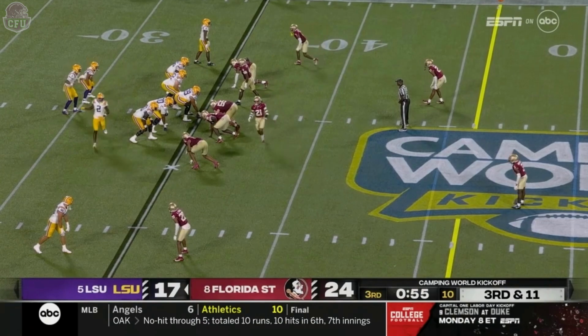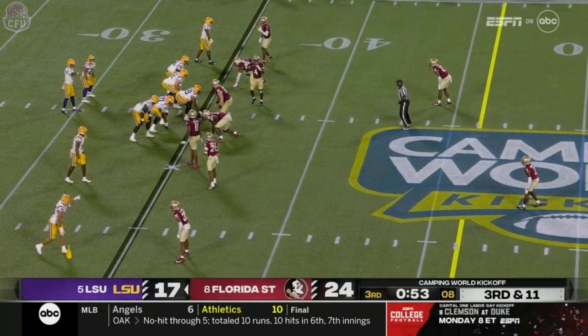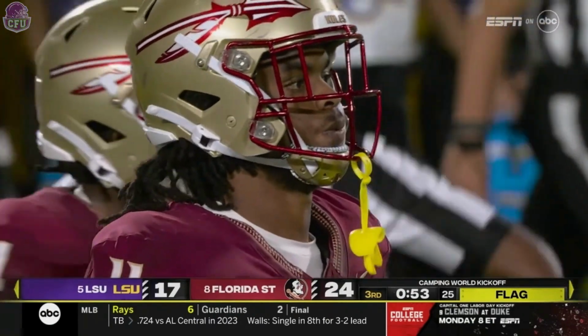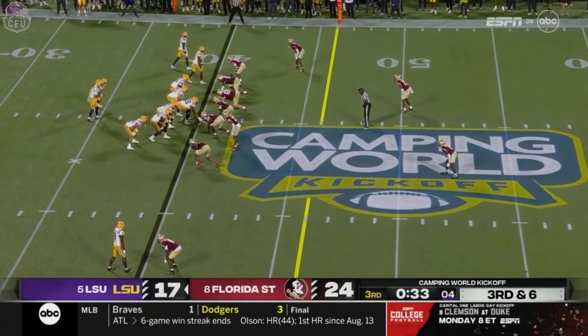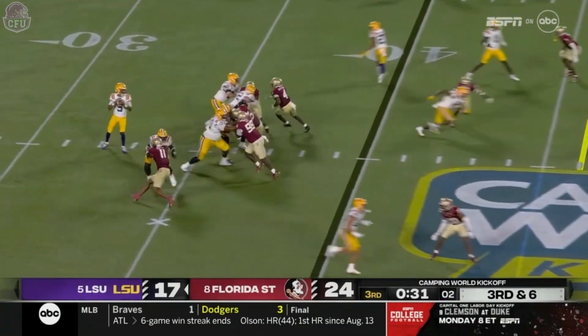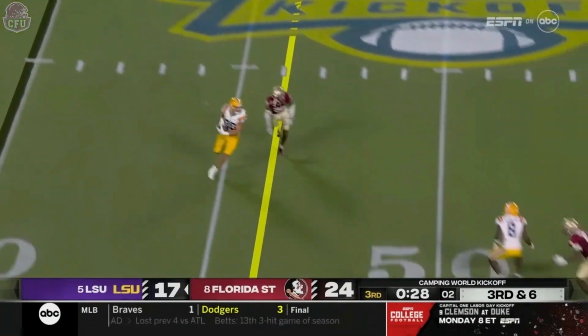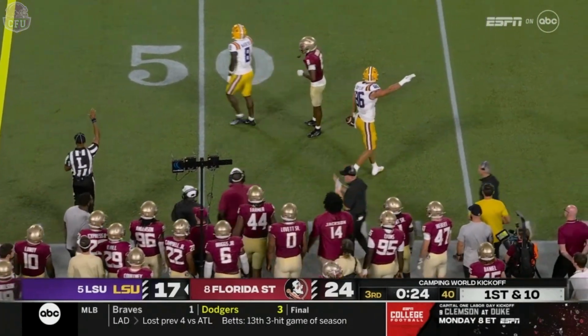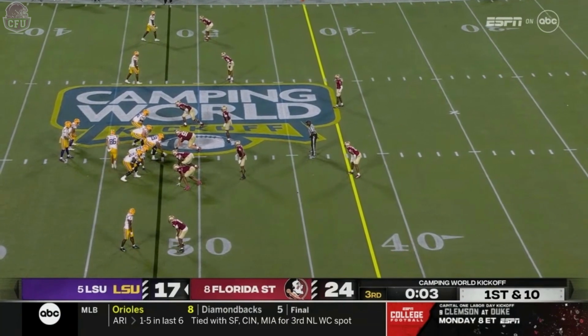Final minute of the 3rd quarter. And here comes a flag. Offside. Number 11, defense. 5-yard penalty. 3rd down. They pick up the pressure. Daniels gets it out. Mason Taylor makes the catch. That penalty was big. A year older, he is dangerous.